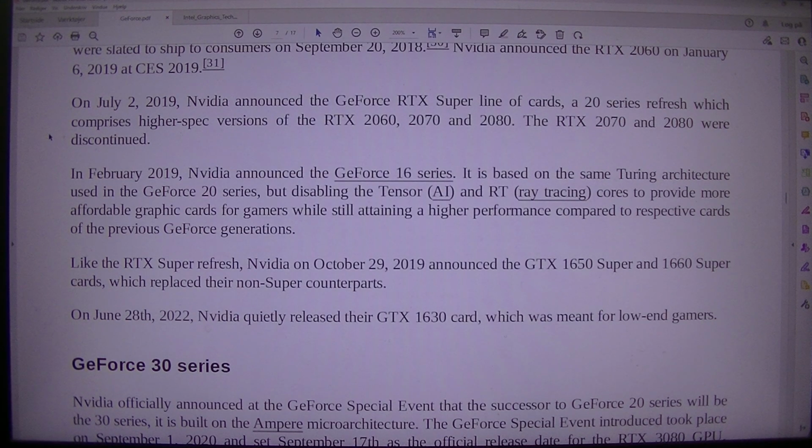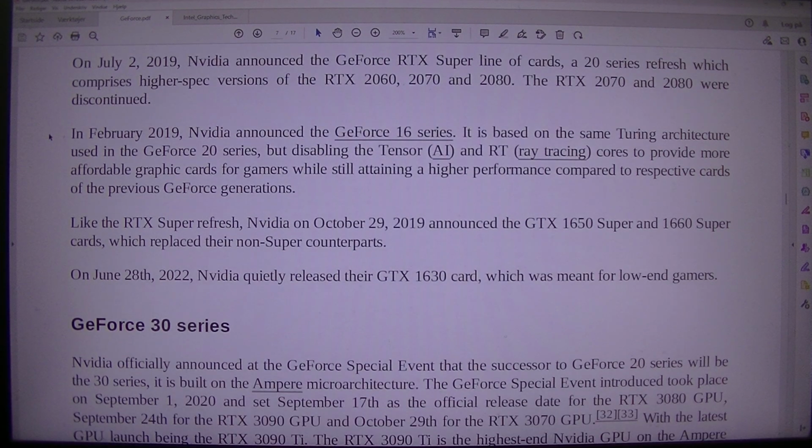On the 2nd of July, 2019, Nvidia announced the GeForce RTX Super line of cards, a 20 series refresh which comprises higher spec versions of the RTX 2060, 2070 and 2080. The RTX 2070 and 2080 were discontinued.